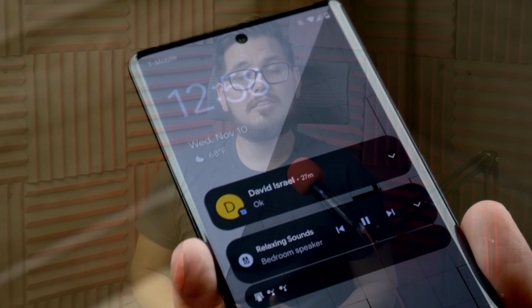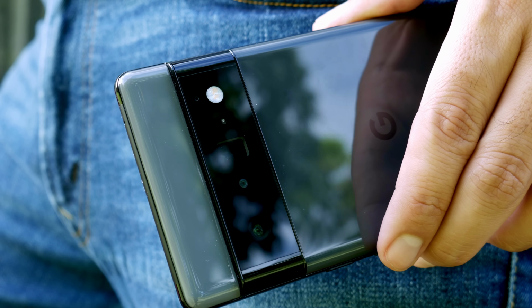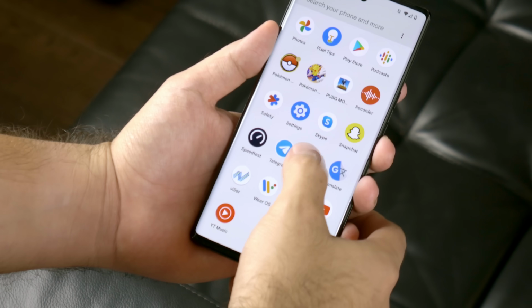This is the Google Pixel 6 Pro, and it's the Pixel that's been long overdue. It finally sees a much larger 120Hz screen, beefed up camera hardware, and Android 12 out of the box. Google says its new smartphone is the best expression of Android, and we're here to put that to the test. I'm Ricky for GSM Arena, and this is our review of the Google Pixel 6 Pro.